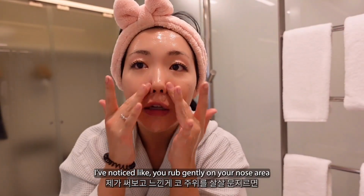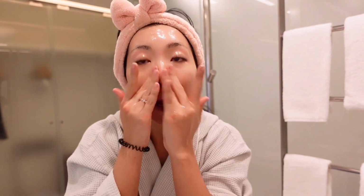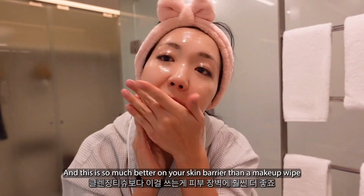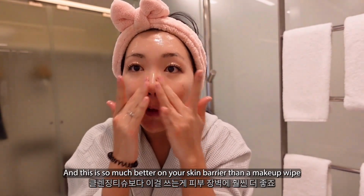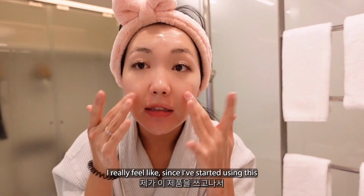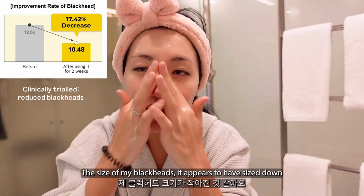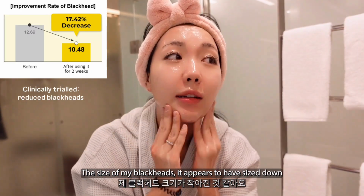I've noticed you rub gently on your nose area and it actually targets the blackheads as well. And this is so much better on your skin barrier than a makeup wipe. So I really feel like since I've started using this and I've kind of gone in on my nose and stuff, the size of my blackheads appears to have sized down.